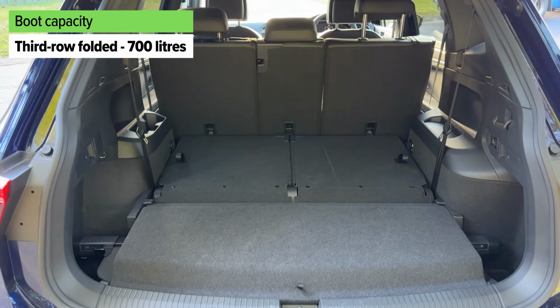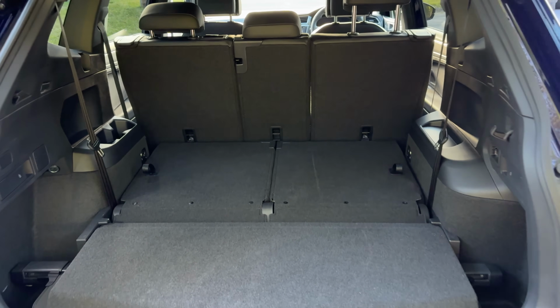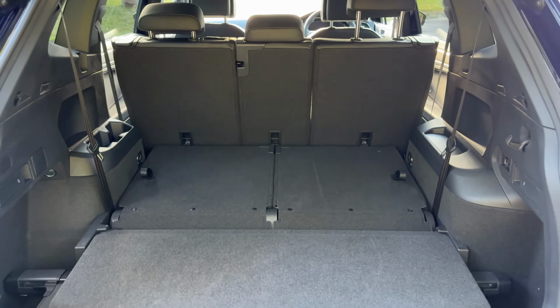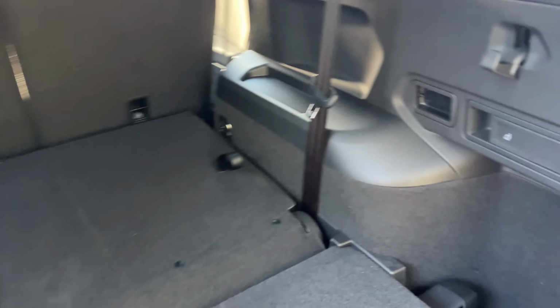And if you are planning to use this as a 5-seater, it is a very, very accommodating boot space. I reckon it could be a really good choice for someone who is planning to do that. If you just want some bonus seats, they stow away nicely and you've got a pretty flat section there to use. Now let's have a look at some of the amenities in the very back here.